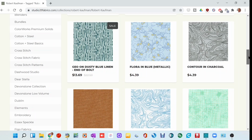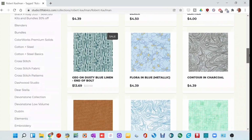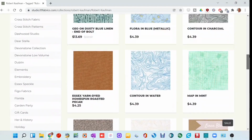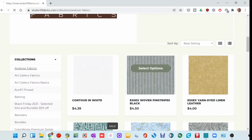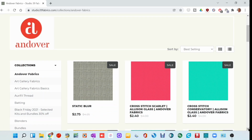It looks like $4.39 is very popular as an average price. I'm just plugging this into my calculator: $4.39 times 4 equals $17.56 a yard. Middle of the road pricing, maybe a little bit on the lower side, so that's not bad. Now, it looks like their prices do vary according to what you might be interested in. Let's go to Andover Fabrics, for example. Let's see what our price range is on that. They're having a sale. Okay, sale's pretty good if you like those fabrics.